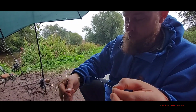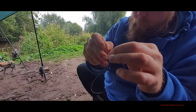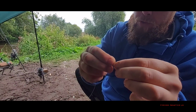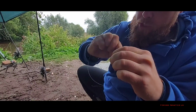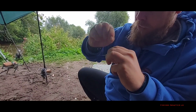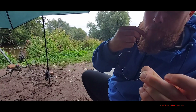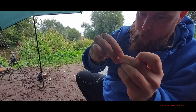So across the back of the hook, down through the eye, like that, then pinch the bottom of the bend and just wrap back over the shank of the hook about 10 or 12 times. Pinch that and then send that back through the eye like so.